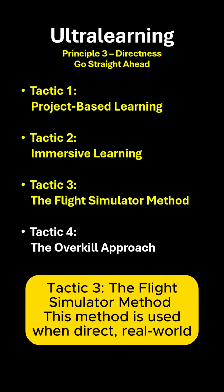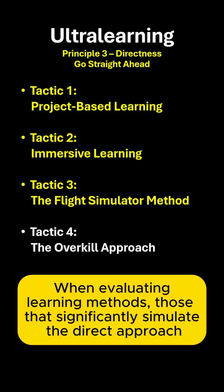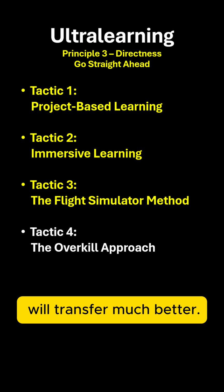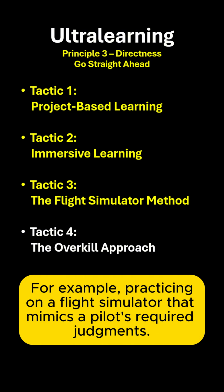Tactic 3. The flight simulator method. This method is used when direct, real-world practice is infrequent, difficult, illegal, or impossible to create. When evaluating learning methods, those that significantly simulate the direct approach will transfer much better. The simulation must sufficiently call on the discriminations and decisions required by the skill. For example, practicing on a flight simulator that mimics a pilot's required judgments.